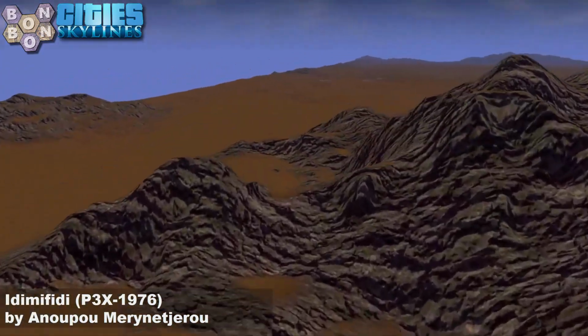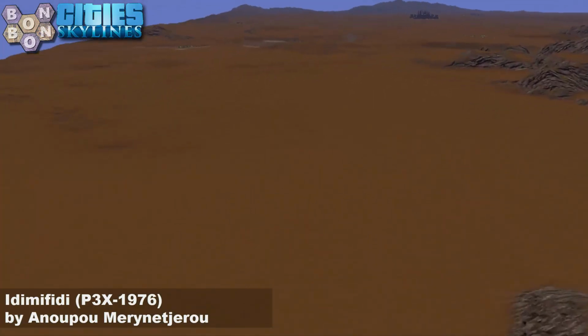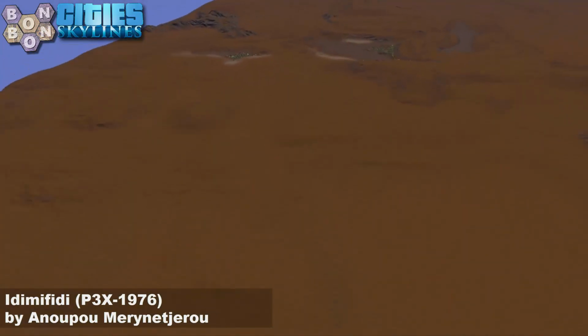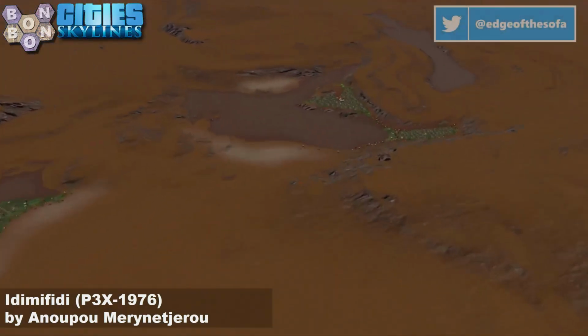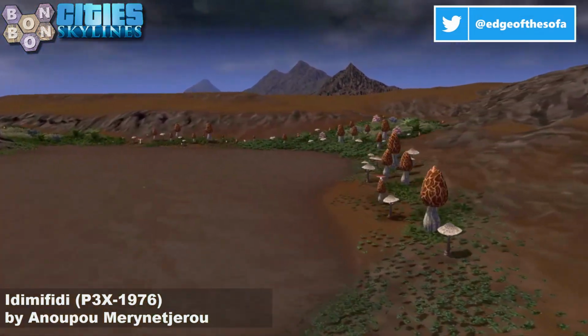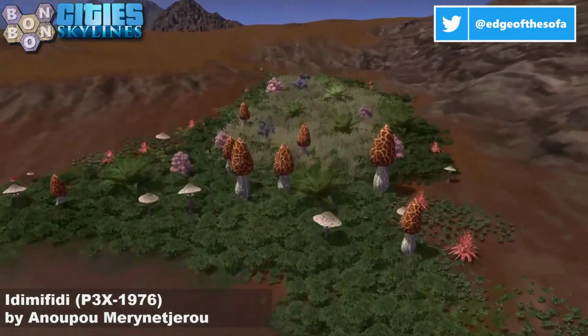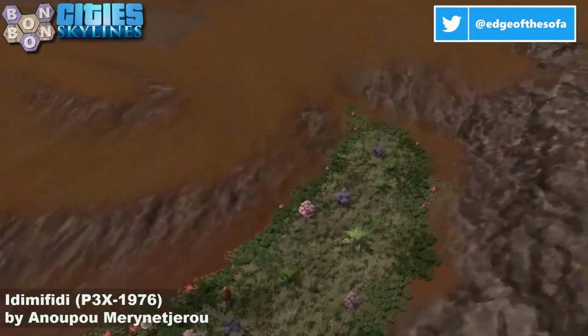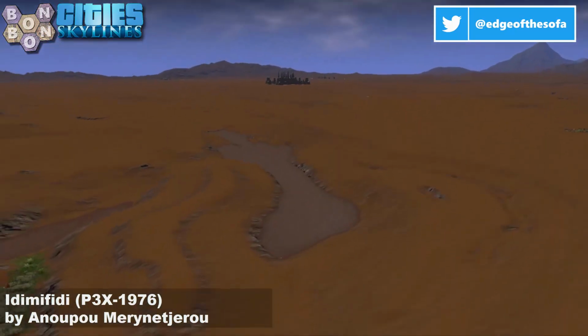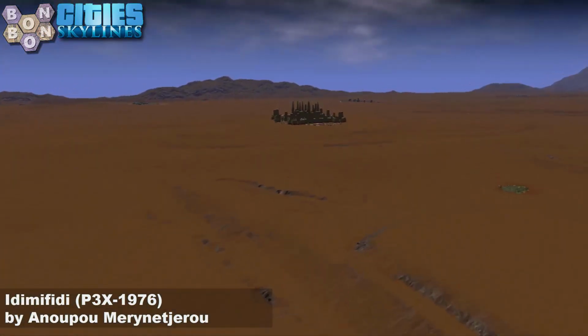What's around the back of this mountain? What's around the back of it? Only the bear would know, huh? Only the bear would know what's on the other side of the mountain. Over here, we've got a little bit of swampy style land. Again, really good use of the foliage and the mushrooms. Loads of mushrooms. Still not the quirkiest thing you're going to see on this map. No. And if you think it's going to be this citadel over here, you would be wrong.